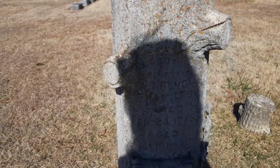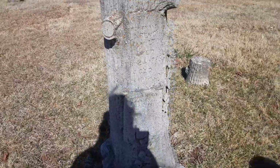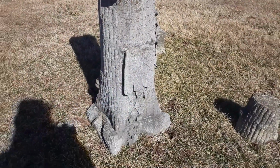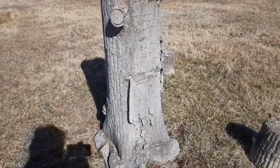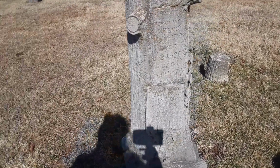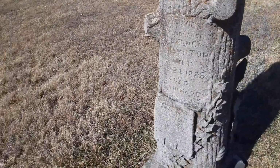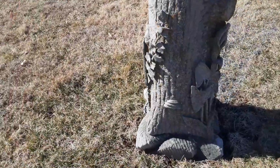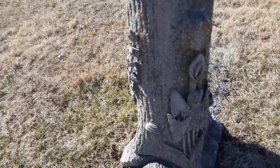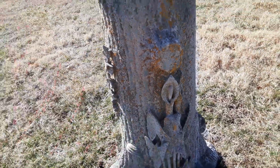I just had to walk around the whole thing. This is very gorgeous. Okay, so I'm going to stand back and we're just going to walk around this whole stone. We have the vine coming up the side of it, and it wraps all the way around this stone to the side. And we have more vines. This is beautiful. I have to tell you, and we have, I mean, this is gorgeous.